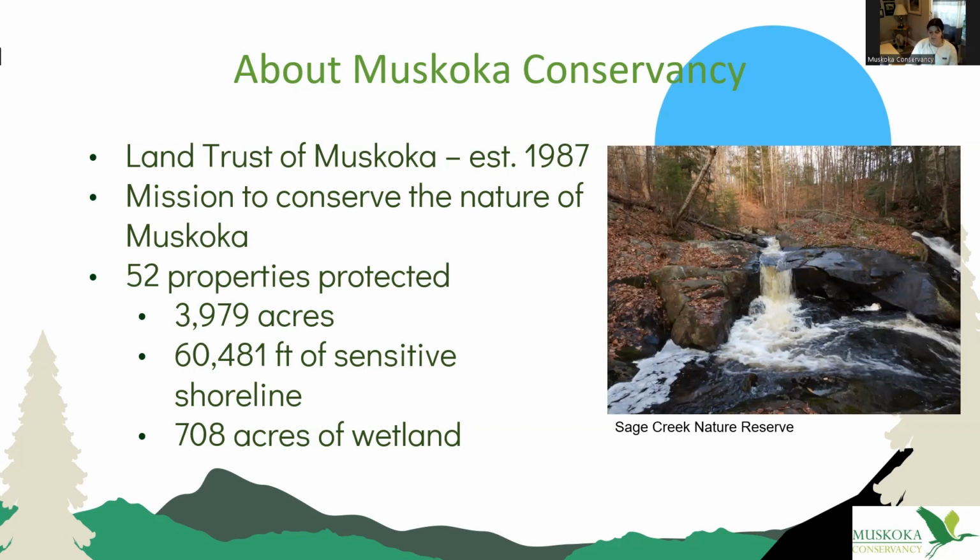So as of 2023, we are now protecting 52 different properties across the Muskoka region. This is adding up to almost 4,000 acres of land. We're getting very, very close to 4,000. About 60,000 feet of sensitive shoreline on a lot of our major large lakes like Lake Muskoka and Lake Joseph, as well as some of our smaller but also very important lakes, as well as over 700 acres of wetland.